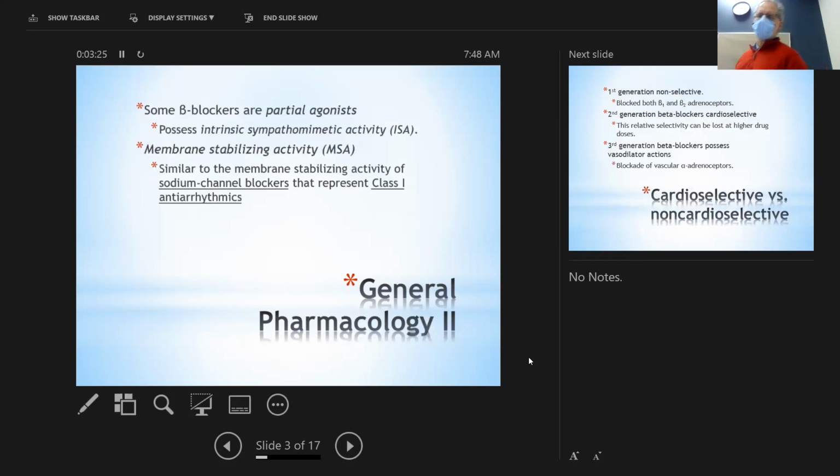We talked about two beta blockers in particular that are partial agonists of the beta-1 receptor. Those are pindolol and acebutolol, which are partial agonists, so they possess intrinsic sympathomimetic activity. That term, sympathomimetic, is a bit of a tongue twister. Sympathomimetic drugs are any drugs that activate the sympathetic nervous system.